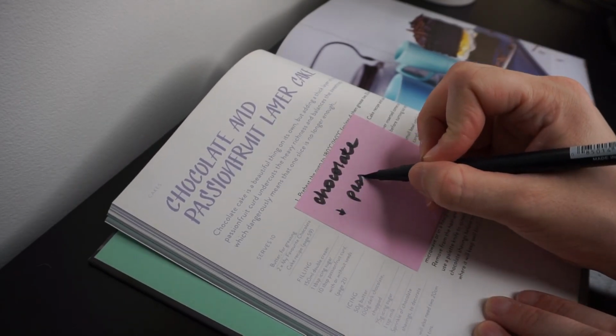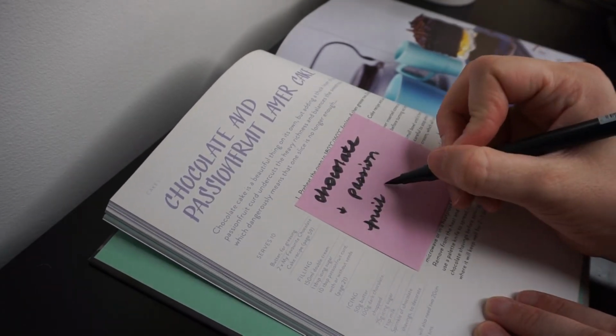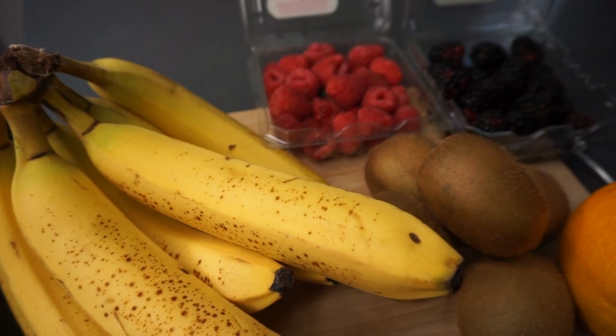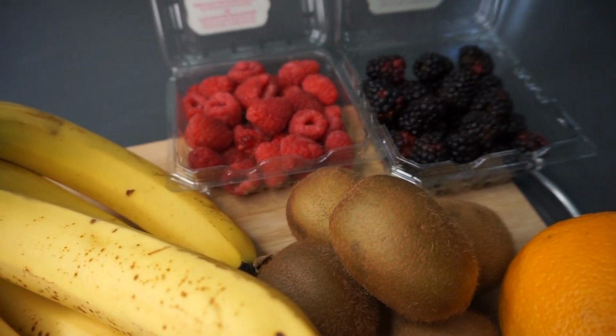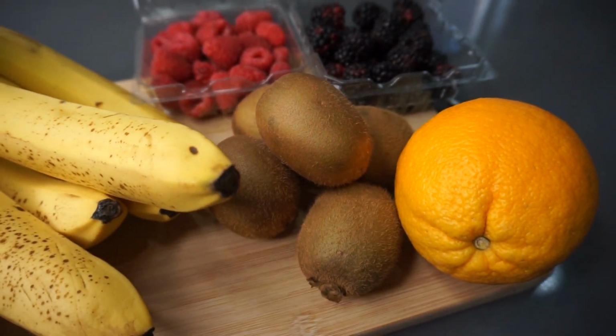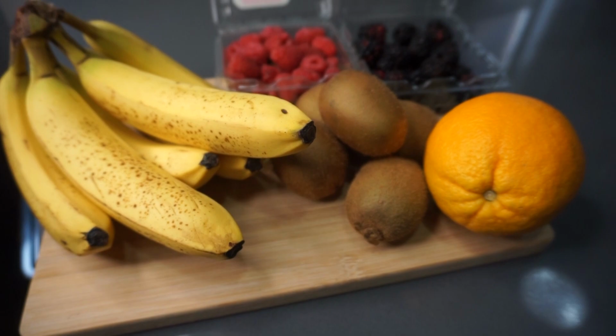I also find it really helpful to think about what fruit is in season during the year, because you really want to work on baking seasonally. So right now we're kind of going into summertime, so a lot of my recipes currently are using things like blackberries or strawberries, just because they're more readily available and taste extra delicious right now.